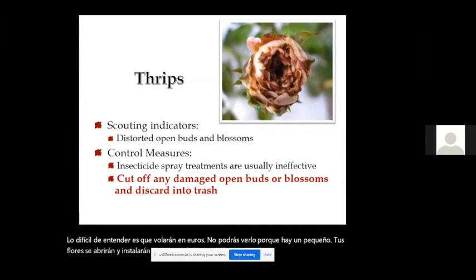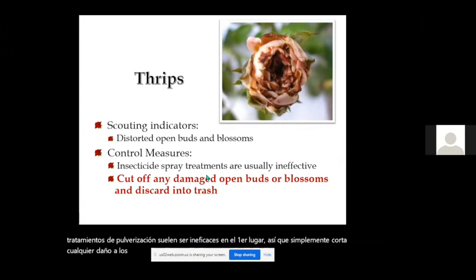There's almost no way of getting to them inside that blossom other than completely destroying that blossom and squishing each individual thrip on its own. So don't try to use insecticide, because you're not going to see them when they arrive on your rose, and so the spray treatments are usually ineffective in the first place. Just cut off any damaged open buds or blossoms and discard them into the trash, and you're doing the same thing as squishing the individual thrips. As long as they're in a closed bag in a trash can, they're not going to come back and give you any problems on your roses.